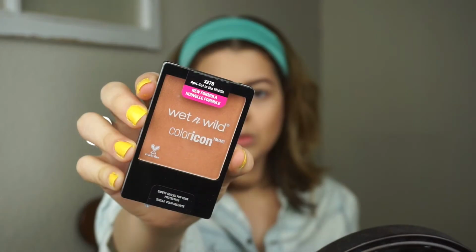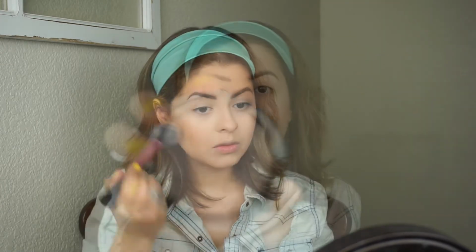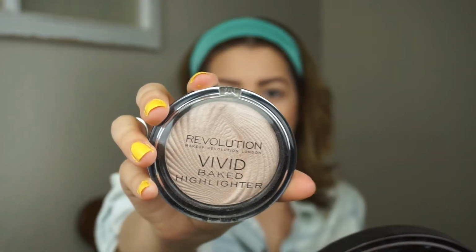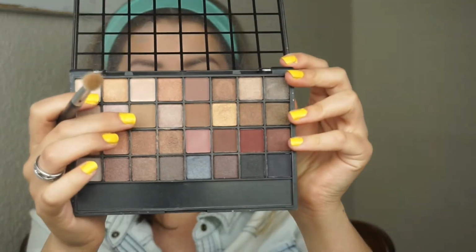After this, I'm using this Wet n Wild, I think it's an apricot color blush. It's very iridescent and I like it. It doesn't have too much shimmer. I usually use Luminoso by Milani, but I thought I'd change it up. And now I'm using this Revolution Baked Highlighter. It's called Shimmer Lights, I believe. And it's a really cheap alternative to any other high-end highlighters, and I really like it.